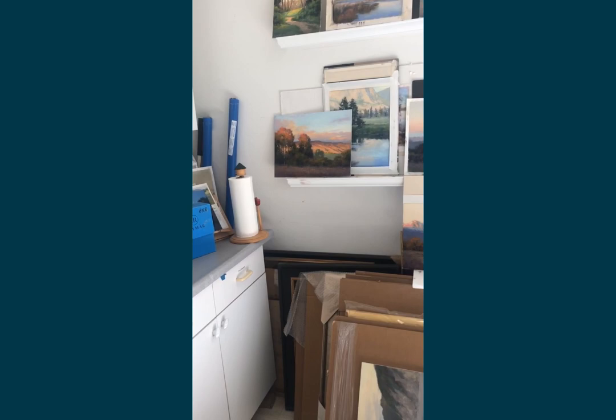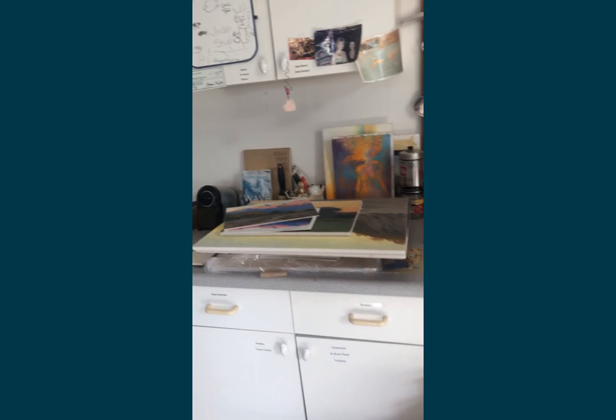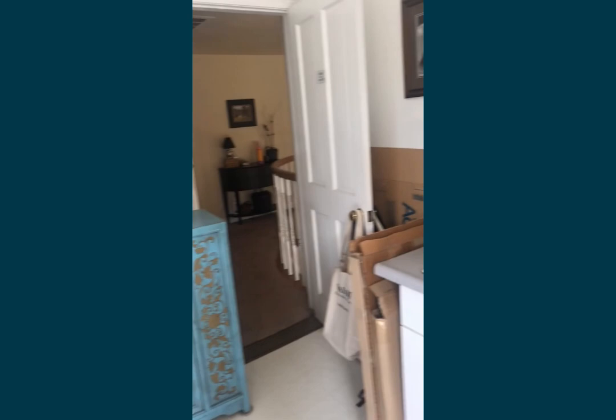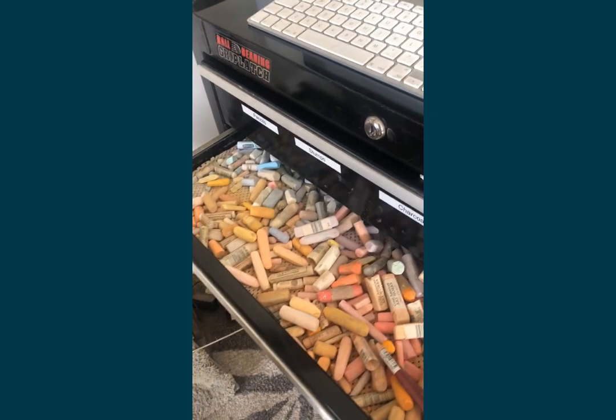Lots of tools, frames, ready for paintings. Built these cabinets myself from a Home Depot kit, and boy, it shows it, but oh well. Then over here I have my pastel station, and lots of pastels in all these drawers. Always looking for the magic pastel.